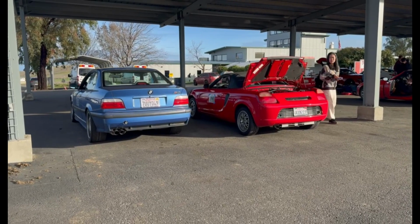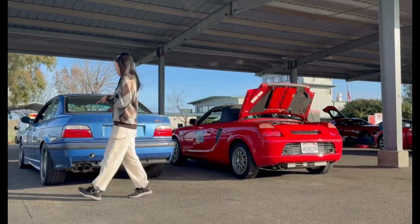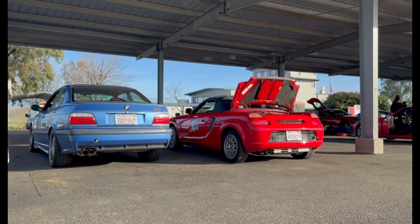I'm surprised with the MR2. I like the MR2 because it's very fun to drive. The E36 is fast, with good power. I think this was a pretty successful track day. Tommy got to shake down the E36, and I got to have different perspectives for the MR2. So it's something for me to take home and do my homework on.